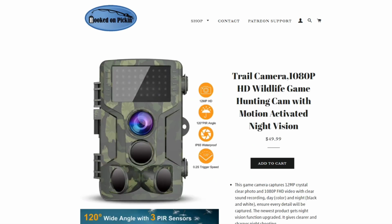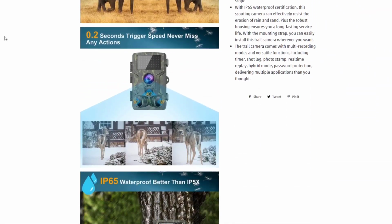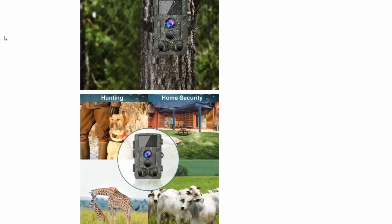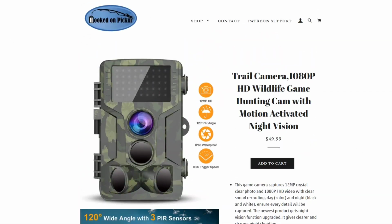Then last but not least, we've got the Trail Camera 1080p. It is a 12 megapixel camera. Really, really nice. Great for outdoor use, motion activated, 120 degree field of vision. So if you're just wondering what's wandering in your backyard, here you go. You can buy this for $49.99.